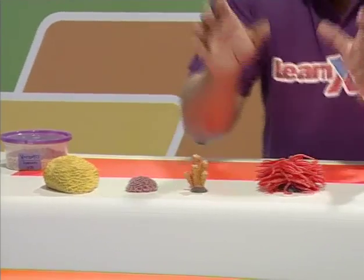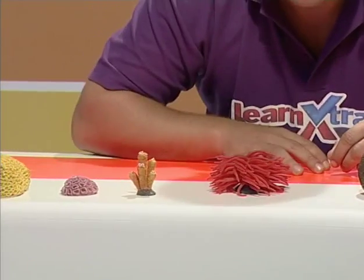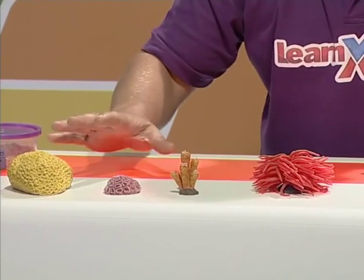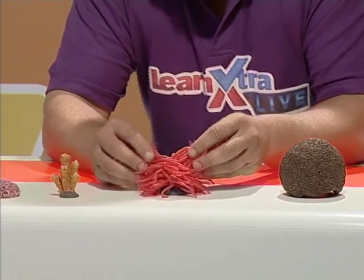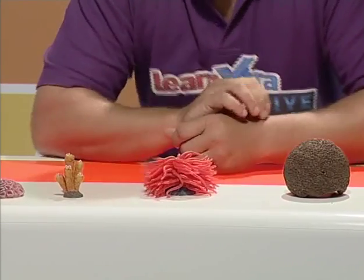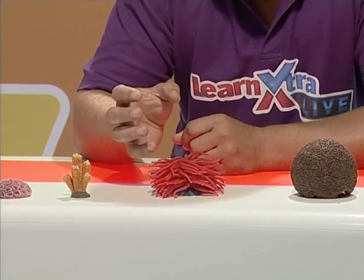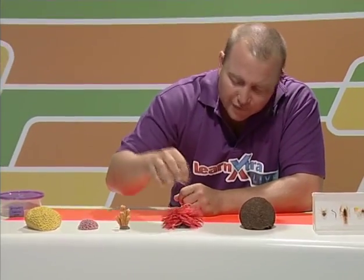Then we go on to the next one, which is this funny little thing. I got this from a pet shop. Pet shops have these that make the tanks look all nice, so you must understand where they come from. I know it looks like a little toy that people play with, but this is actually a sea anemone. A sea anemone is a cnidarian. That's the next part up. Remember, the easiest part, and then we go to the more difficult parts.